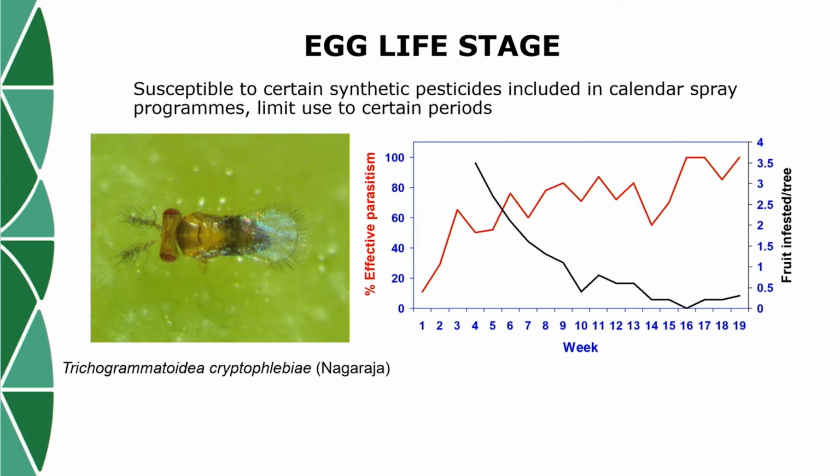But in essence, this is some work done on the right-hand side by Dr. Sean Moore at CRI. You can see there that when releasing parasitoids in an augmented manner over an 18 to 19 week period, fruit infestation was able to be reduced from about 3.5 fruit per tree per week, all the way down to less than 0.5 fruit per tree per week. And this is just with one single organism. So it's a fantastic option to target the egg life stage.